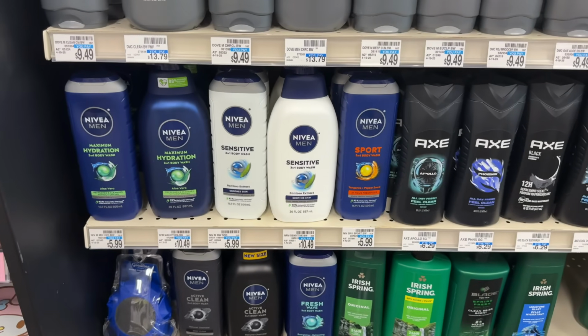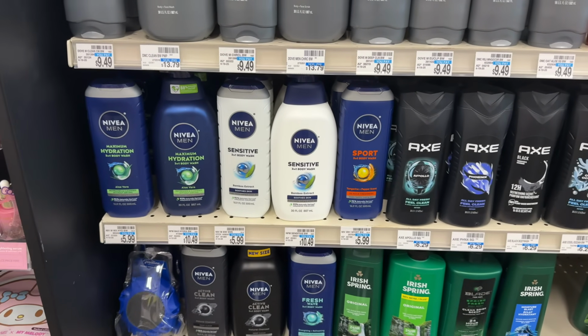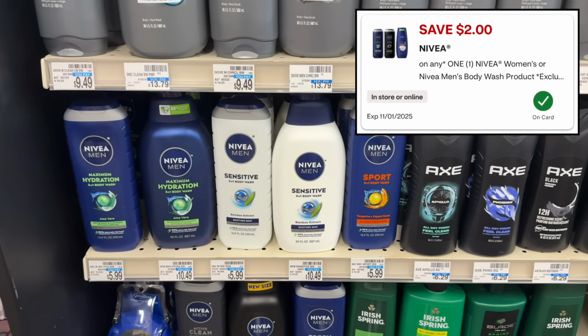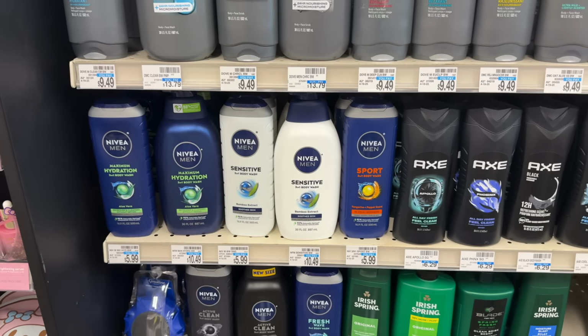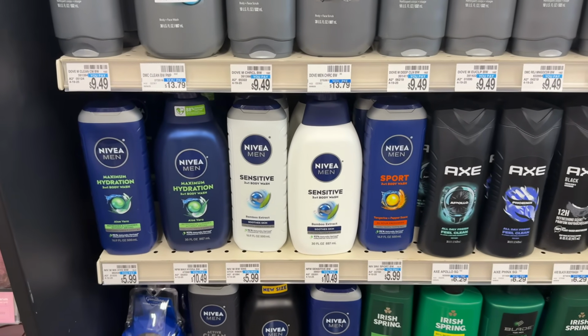Nivea body wash for the men's are buy 2, get back a $7 extra buck at $5.99. So you can grab 2 of them totaling $11.98, and we have a $2 digital coupon. So you'd pay $9.98, but then these are buy 2, get back a $7 extra buck. So after getting back that $7 extra buck, it makes 2 bottles of men's body wash just $2.98 or $1.49 each.